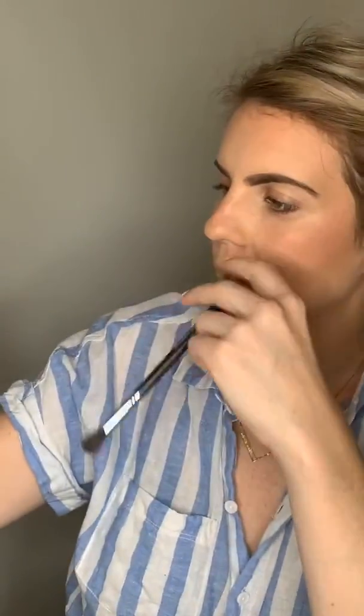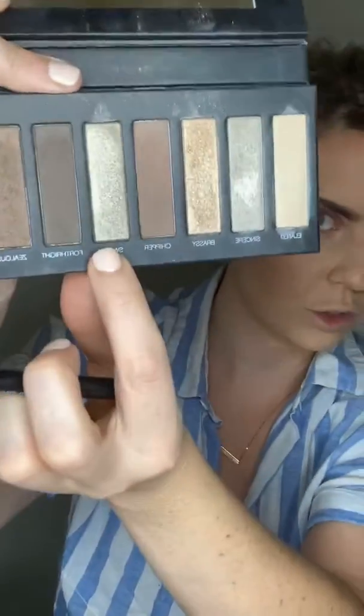I'm going to go in with this shade Swanky, which is sort of a metallic. It's kind of like a grayed out metallic. And I'm going to put Swanky in my crease, because it's lighter, but it's still got some pigment to it. And I really like that shimmer on it.